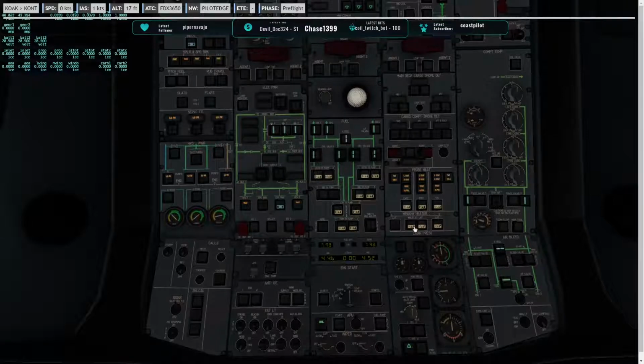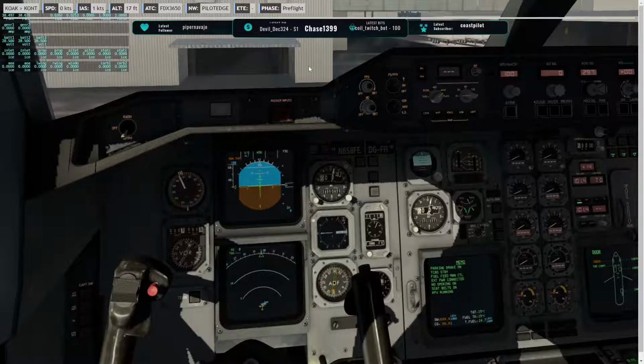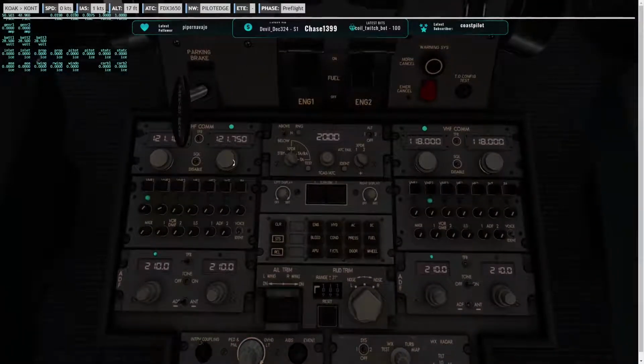Turn the galley on. Window heat. Once you turn those on, you need to start your timer. You need 5 minutes before you switch power sources after you turn those on. Go back to ground. And tower is 127.2.